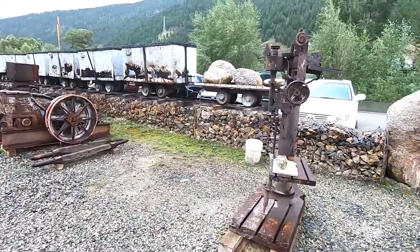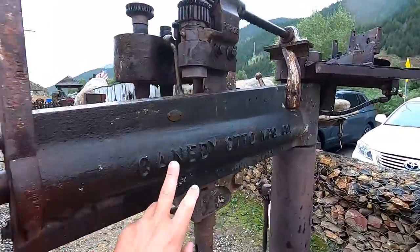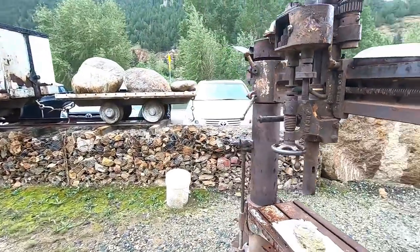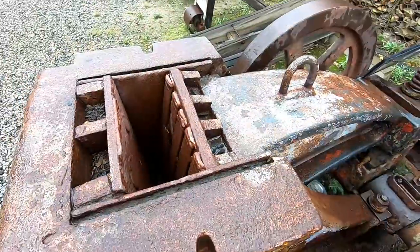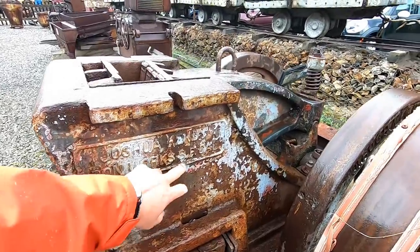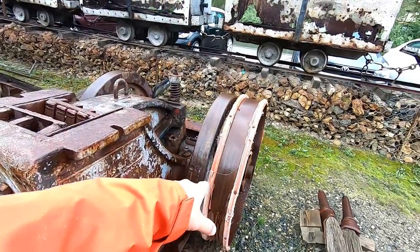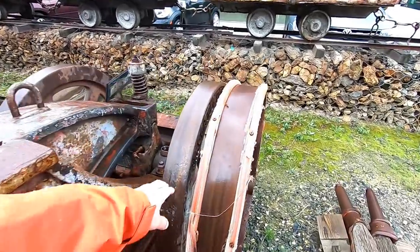This is an old radial arm drill press made by Canedy Otto. You see it right here. That is neat. The old drill press that we had at the shop that I ended up selling to Fred was a Canedy Otto. This is Joshua Hendy Ironworks, San Francisco, California. This would have been belt driven, yes, like a flat belt. Right. And then these are the flywheels right here.